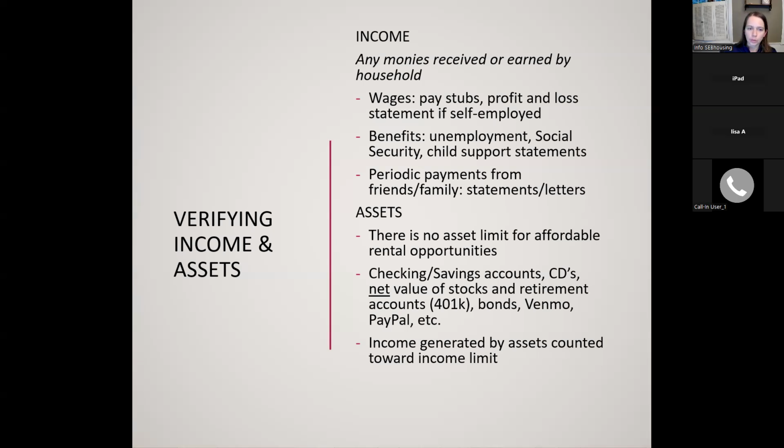When you're filling out your application, just make sure that you are not overlooking any of the income sources that are there. So not just wage income, you need to make sure that you're writing in any amounts coming to your household through Social Security, or maybe unemployment benefits, pension benefits, workman's comp, that sort of thing. Just make sure you're writing all those down. Any assets that you have that are generating income, those would need to be written down as well.